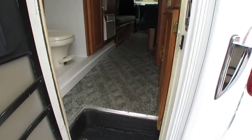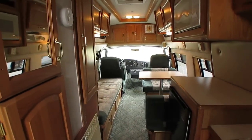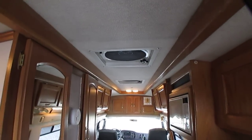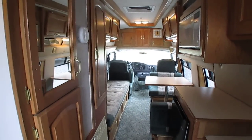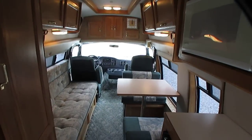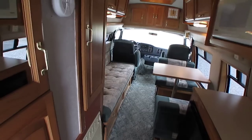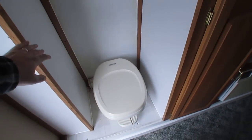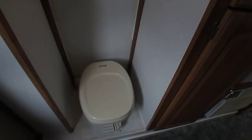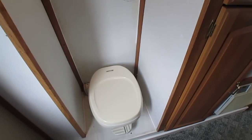Got a screen door too. We step up in here. Like I said, the rear entry door just gives you a whole different floor plan. Notice the tray ceilings that gives you extra height. See, I'm 6'4". I can almost stand up in here. I'm gonna say a 6'2" clearance is just to be safe. Of course, this is more or less a couple's camper, so you don't really have an enclosed bathroom. You've got a little toilet right here. There's not a shower in it.